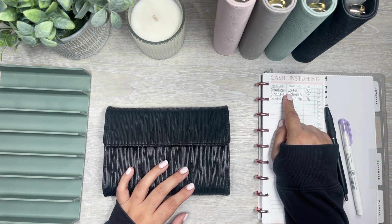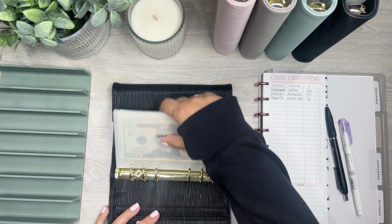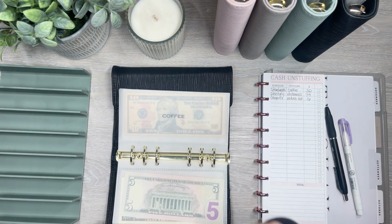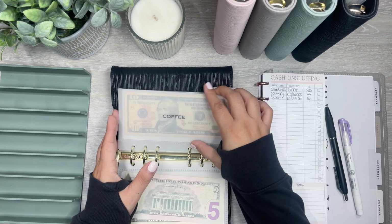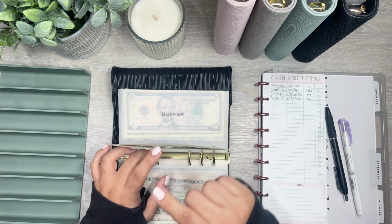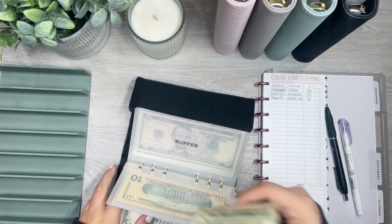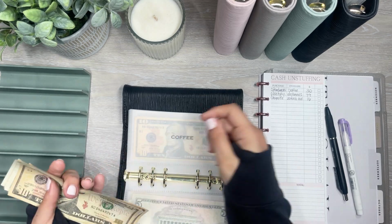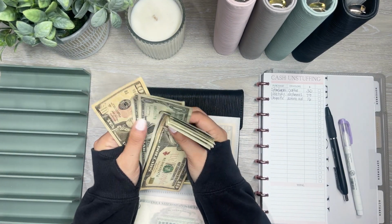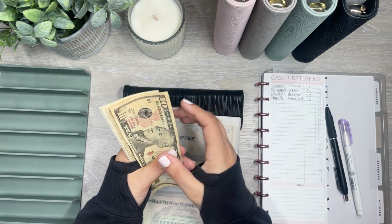So the first one I'm going to do is the coffee one. So coffee, I always have it here in my envelope. This is my weekly spending envelopes in my wallet. So I already pulled the money. I have $10 left. That's one reload for me on my app, and I put the money in here. I just collect it, and when I reload my app, then I put it in here and take it back to the bank. I like to just physically take this stuff back to the bank and get new money.